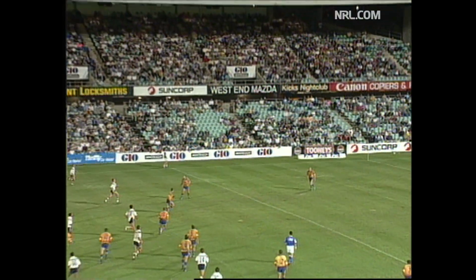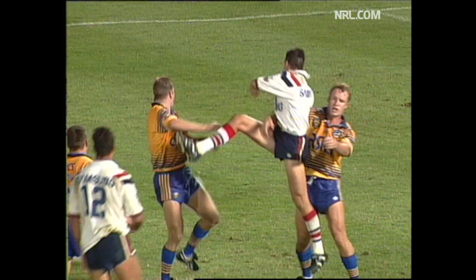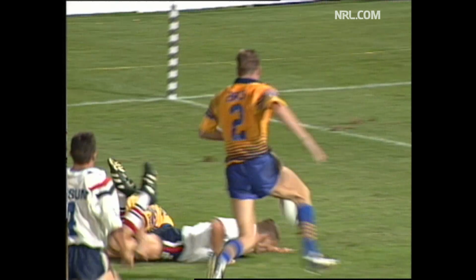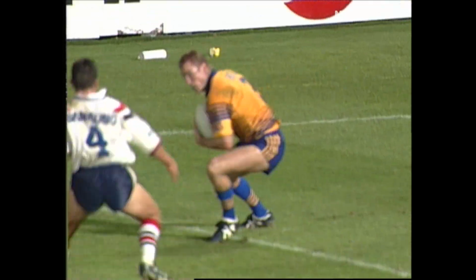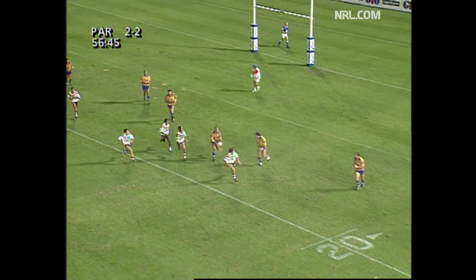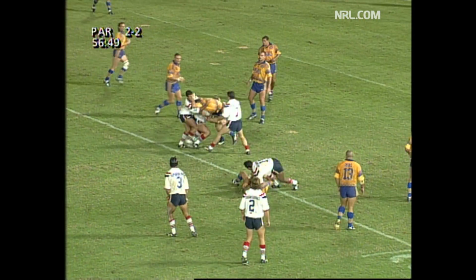This is a beautiful bomb from Walker. He puts the torpedo bomb up, which is enormously hard to take. You see, nobody gets a touch on it. Now, he's tapped it forward. Is he considered to be carrying the ball there or not? I wouldn't have thought so. Miles it was, who was tackled from behind. Oh, Dean Pay.